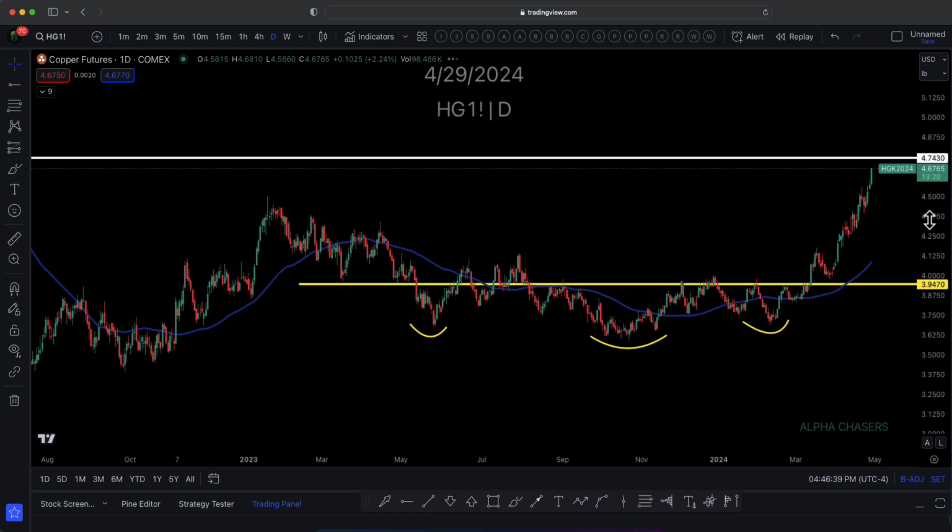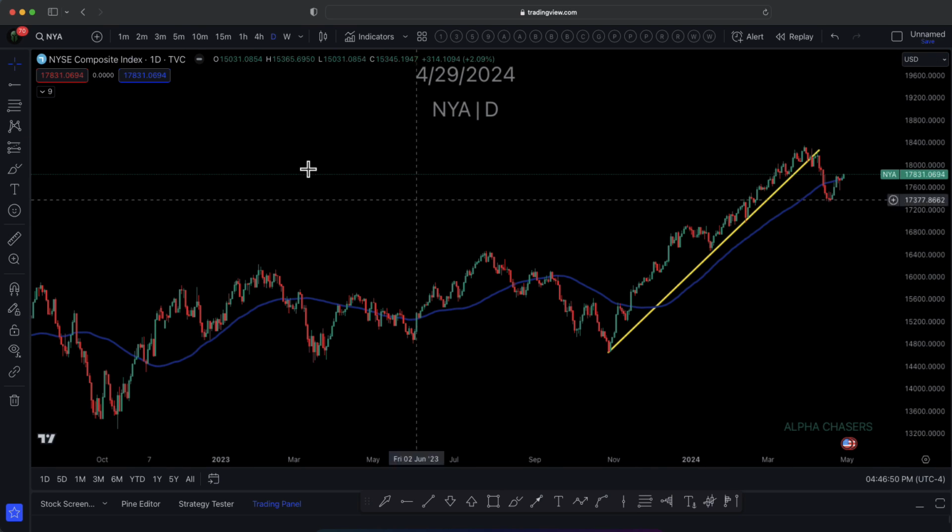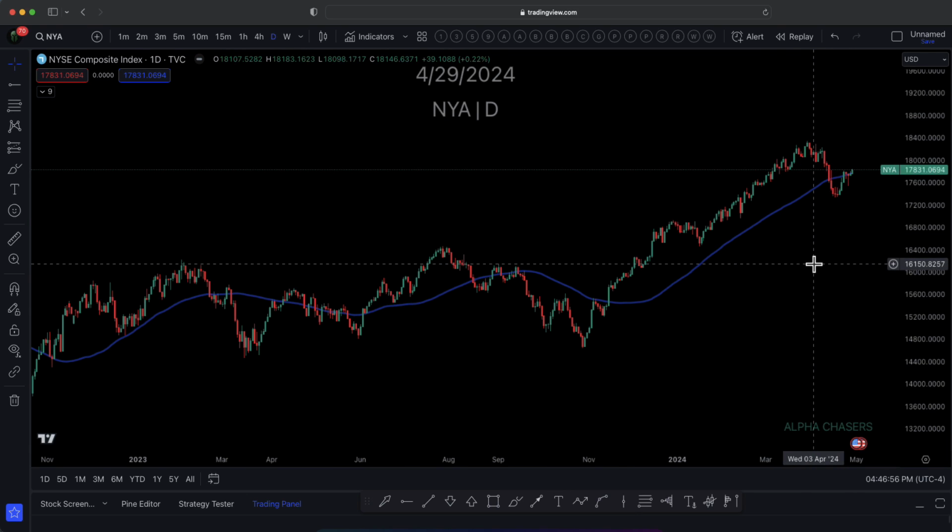Maybe the economy is just going to keep going because things are good. Are they? I mean, it depends on who you talk to and what TikTok video you watch, right? But when you look at this stuff, like here's the New York Stock Exchange composite in and of itself. And when we look at this, technically, we're back above the 55. So we don't know that you're going to stay there.